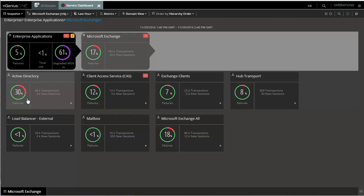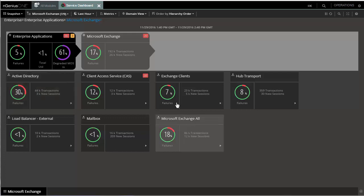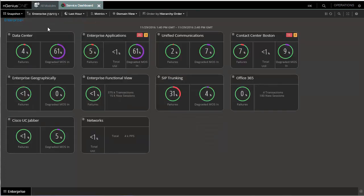By focusing on the high-level performance of the application and then drilling down into the tiers as needed, we can quickly identify which components are causing problems. nGeniusONE is unique in its ability to scale to hundreds of locations, thousands of applications, and millions of end-user transactions, all tracked in real time and aggregated historically into a single, cohesive, and easy-to-navigate global dashboard.